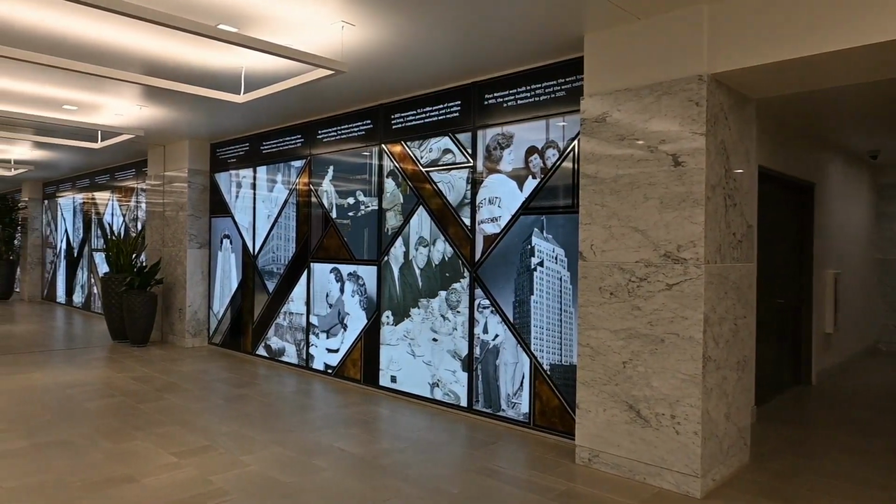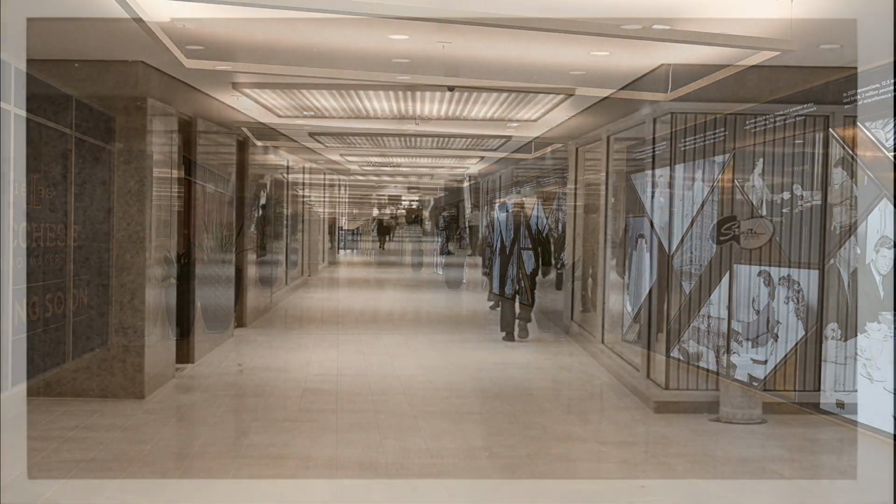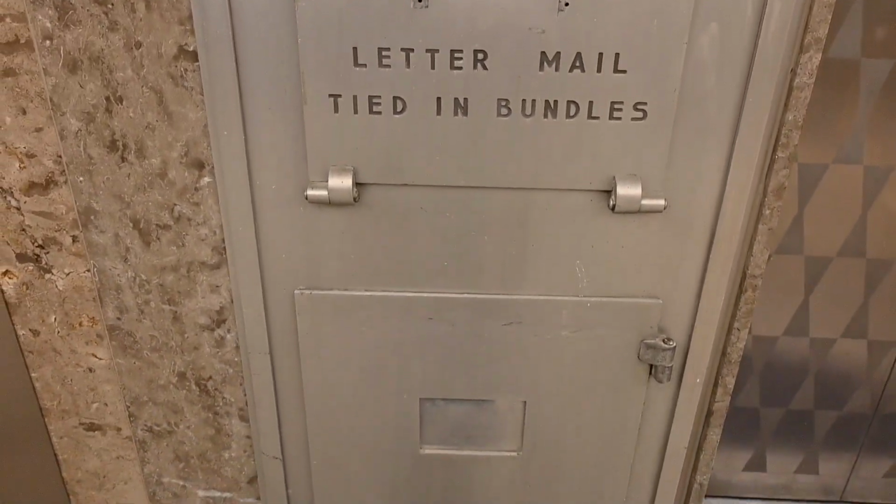The National was built in 1931 by the Johnson brothers, Hugh and Frank. Upon its completion, the National contained more aluminum than any building in the world and was the 4th largest structure west of the Mississippi River.